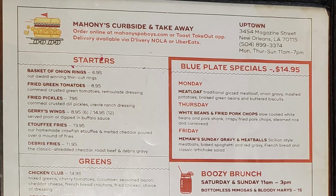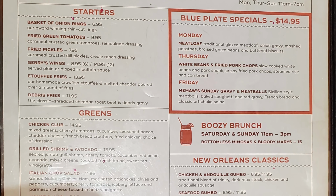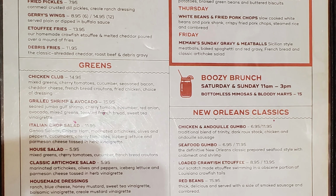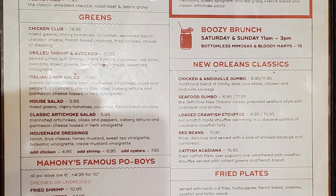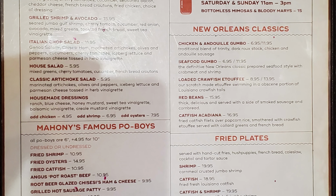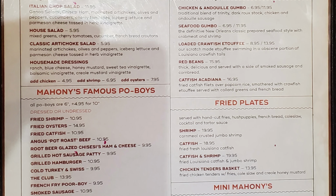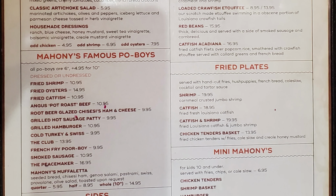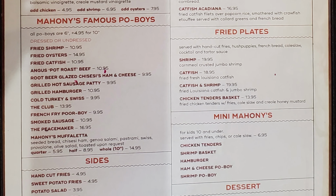Then we have the main menu with our starters with a basket of onion rings, fried green tomatoes, fried pickles, Jerry's wings, etouffee fries, debris fries. Then we have greens with different salads, then Mahony's famous po' boys with our fried shrimp, fried oysters, fried catfish, Angus pot roast beef, root beer glazed Chizzy's ham and cheese, grilled hot sausage patty, grilled hamburger, cold turkey and Swiss, the club, French fry po' boy, the smoked sausage, the peacemaker, and Mahony's muffaletta.